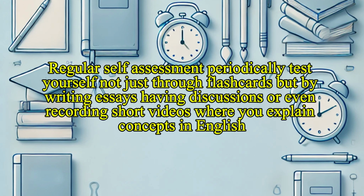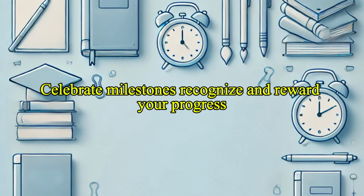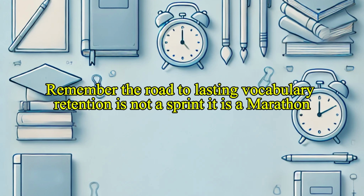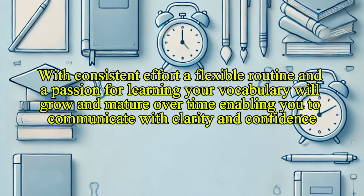Regular self-assessment. Periodically test yourself, not just through flashcards, but by writing essays, having discussions, or even recording short videos where you explain concepts in English. Celebrate milestones. Recognize and reward your progress. Every new word mastered is a victory on your journey to fluency. Remember, the road to lasting vocabulary retention is not a sprint, it is a marathon. With consistent effort, a flexible routine, and a passion for learning, your vocabulary will grow and mature over time, enabling you to communicate with clarity and confidence.